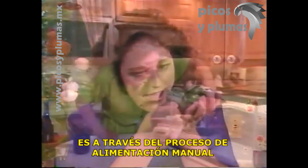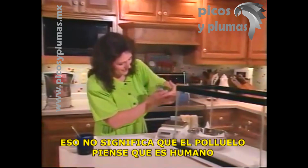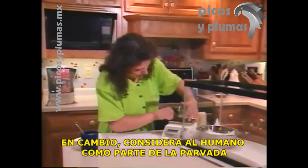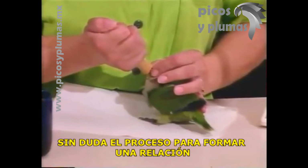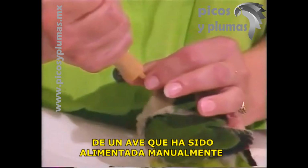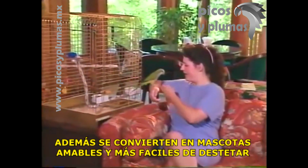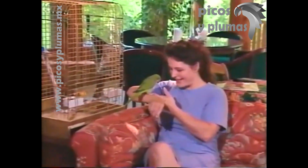It is through the process of hand feeding that baby birds bond to humans. That doesn't mean that the bird thinks it's human, rather it treats humans as part of its flock. Unquestionably, the bonding or imprinting process helps develop the impressive pet qualities characteristic of hand-fed birds. It's a wonderful experience to have your bird bond with you. Plus, they become gentler as pets and are easier to wean when they are hand-fed.